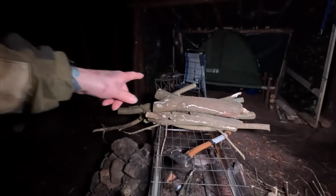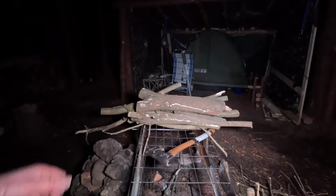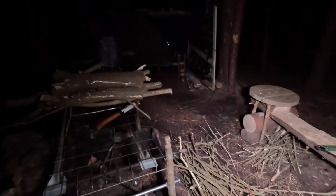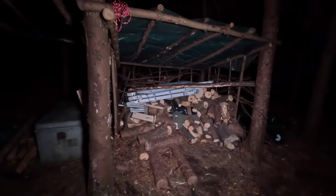I haven't even processed the rest of this wood yet. I've still got to cut some of them up. I might just leave some of them as solids, like big long ones. And then I definitely need some more twigs, which I'm going to be collecting off camera. And I've got a few more little logs here to smash up. But my log pile's looking horrendous.